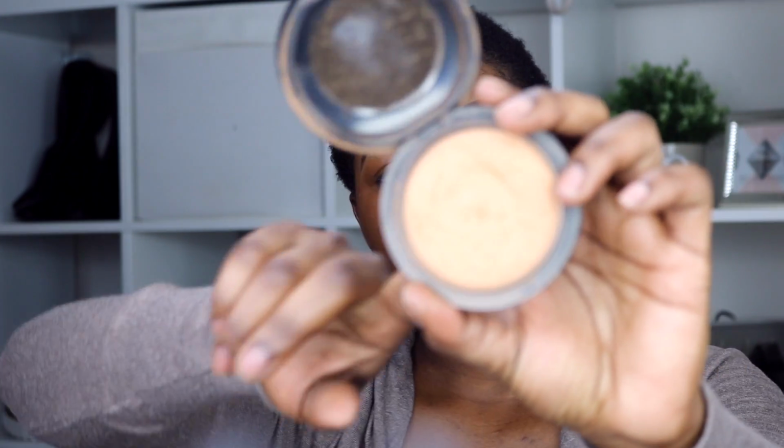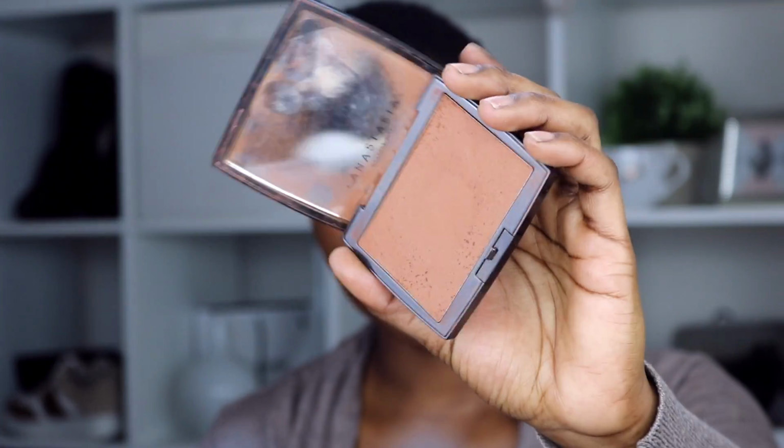Now I'm going to go ahead and set everything with powder. I use MAC's Mineralized Skin Finish Powder in the shade Dark. And then I like to define my face without really highlighting and contouring in depth. I do apply the Anastasia Beverly Hills Bronze Powder in the shade Mahogany.